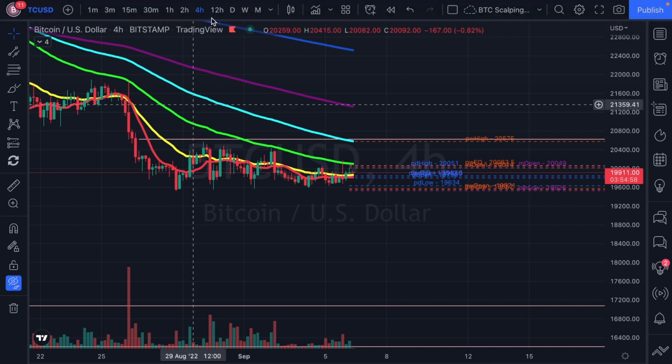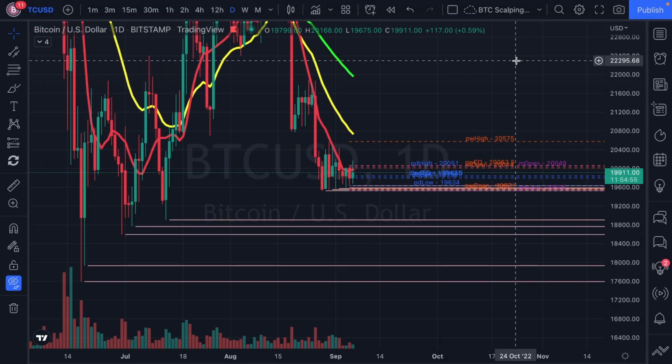So that is Bitcoin for you. Let's go quickly and look at Ethereum.